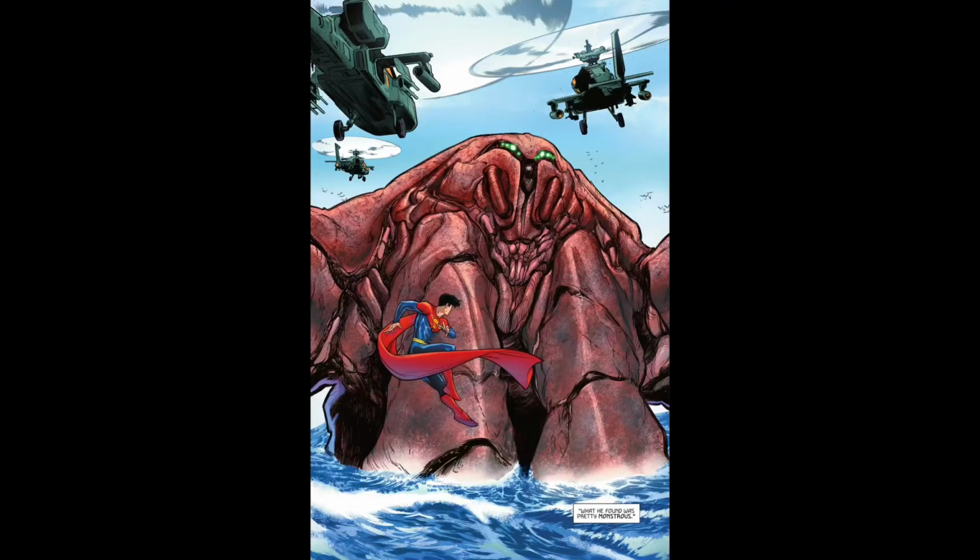I think, like I said, this is the first part of a new storyline, so there's a lot of setup here, and it's a good start, but it's a first issue. So there's a fair amount of exposition in this first part of the story, but it is a nice setup.